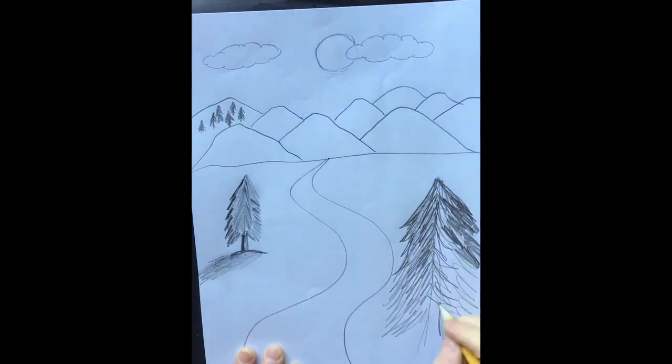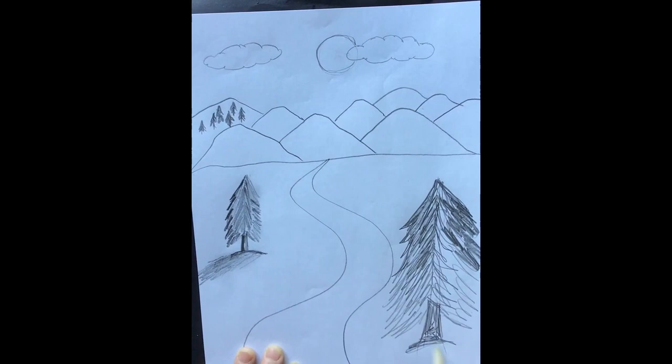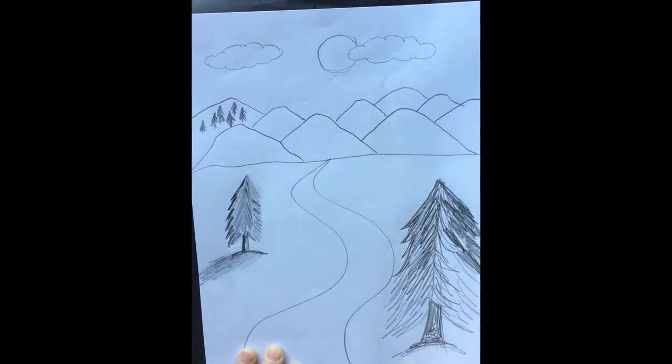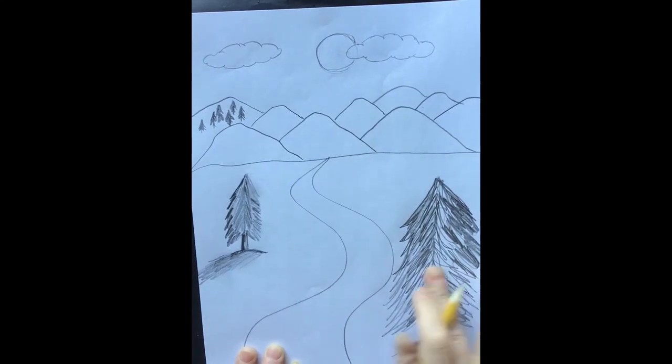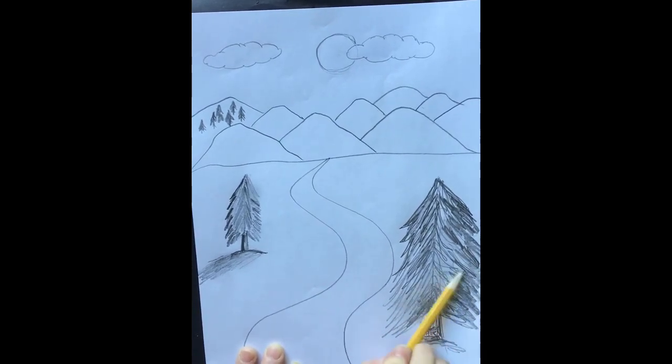So this is part of making sure I have a foreground with a large object, a middle ground with a medium-sized object, and a background with a tiny object. That's all the same object, just getting smaller as it recedes into the background. So you can see I'm blending with my finger. I'm zigzagging with my sketching pencil. I'm adding all these different details to the picture.